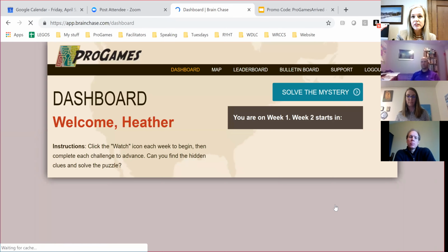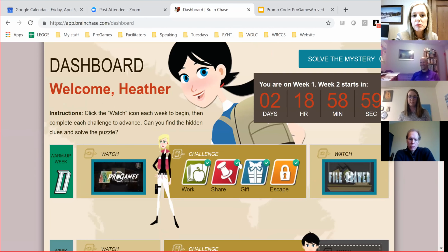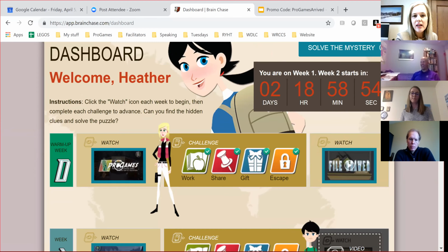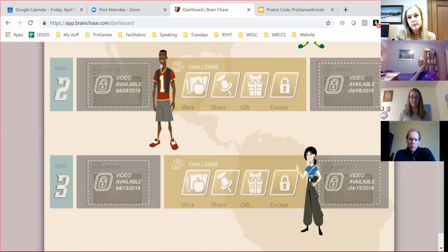Then you can go back to the dashboard, and there's an escape room element. So you get clues to solve an escape room challenge, and that's all to gamify it more. You repeat that same pattern of work, share, gift, and escape every week for 3 weeks. And at the end of that, then we cash you out and redeem your points via a PayPal cash transfer based on how much you earned as you did this work and mastered a competency related to student-centered learning.